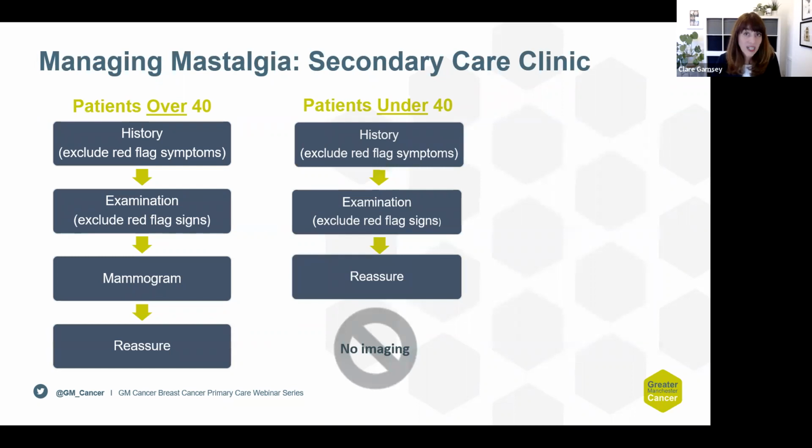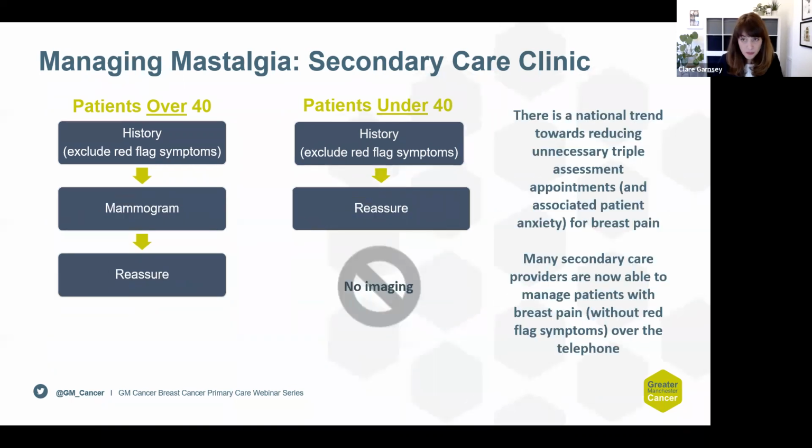If a patient with breast pain is referred into secondary care and they're under 40, we don't tend to do a lot more than that which you do in primary care. So we take a history and we perform an examination, but we don't generally perform any imaging. In patients over 40, they do tend to get a mammogram. That is historically what we've done as patients over 40 come into the triple assessment clinic. There is not strong evidence for this, which we'll come on to very shortly.